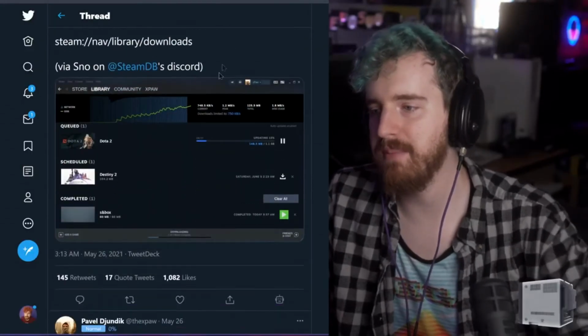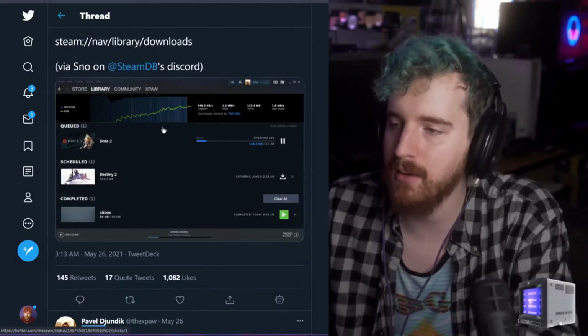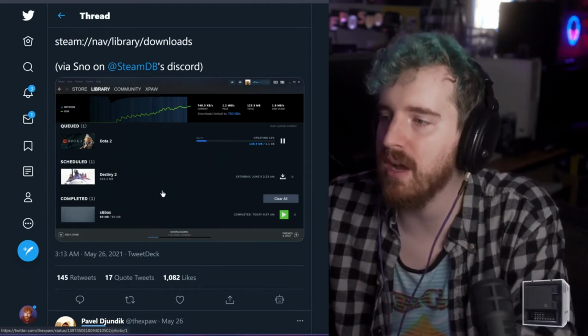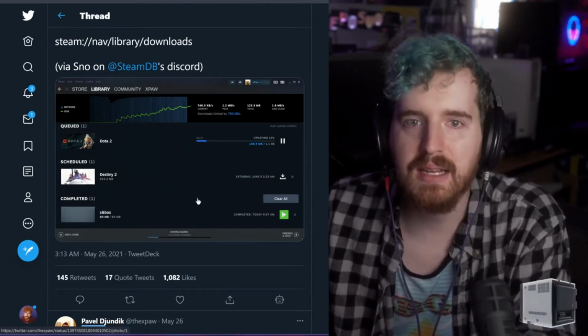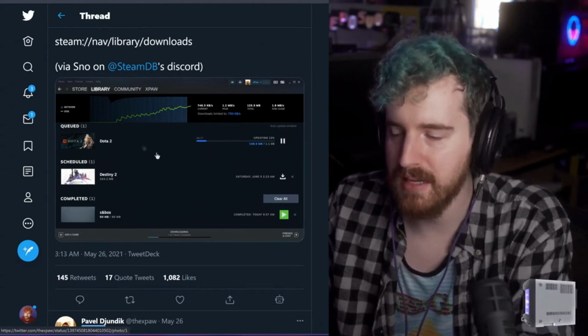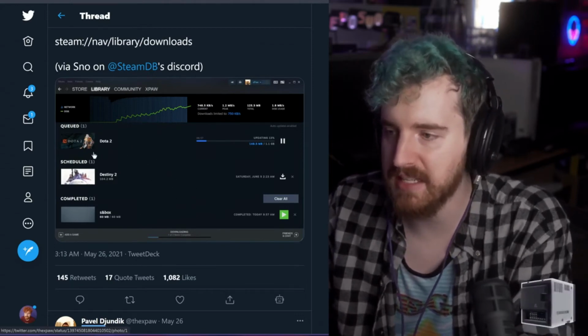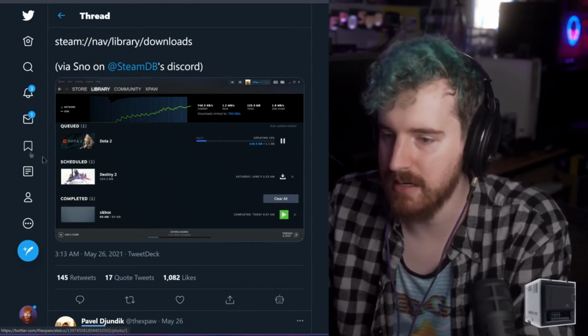But what I do find weird is, along with the Steam Pal, they have been releasing or beta testing updates to the Steam UI, including this big zoomed in version of the downloads UI, which looks kind of neat and a little bit fancier, but it isn't that different from the existing downloads page. It just takes up more space and is less space efficient. There's less games on screen and things like that.